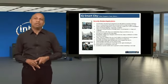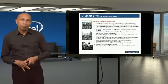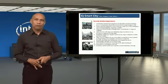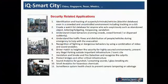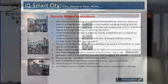Now, if the customer is more into security, then they will be very interested to know if they can track criminals or suspected persons' movements or blacklisted vehicles' movements. All of these we can do with our facial recognition sensor. We can track the vehicle movement by understanding the license plate.